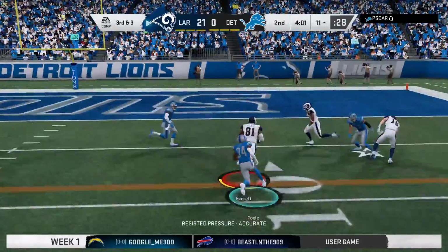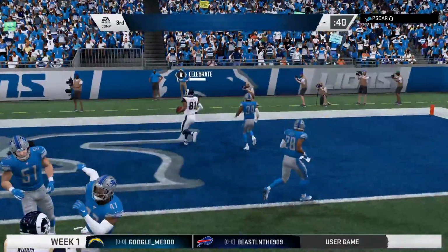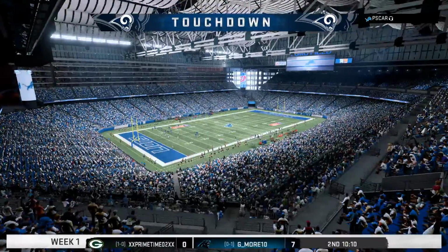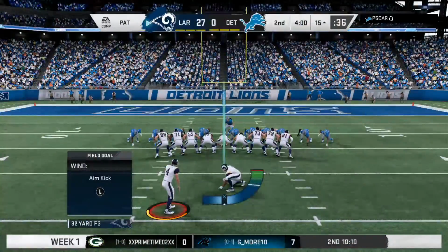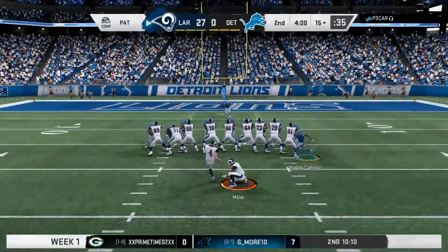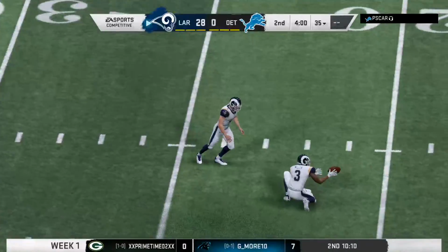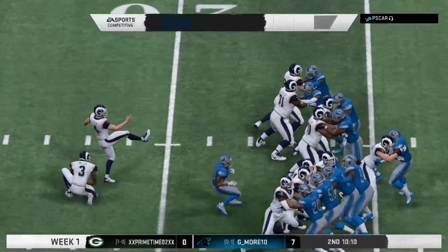Now a fake on the give here as they try the run-pass option, and he'll get into the end zone. Touchdown, Rams. An 11-yard touchdown. And the Rams tack on to their advantage. Zerline good with a PAT, and the rout is on here in this first half.